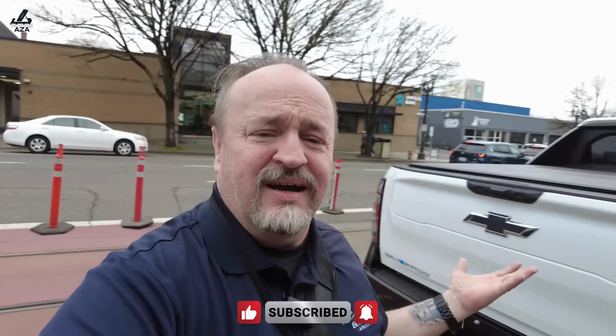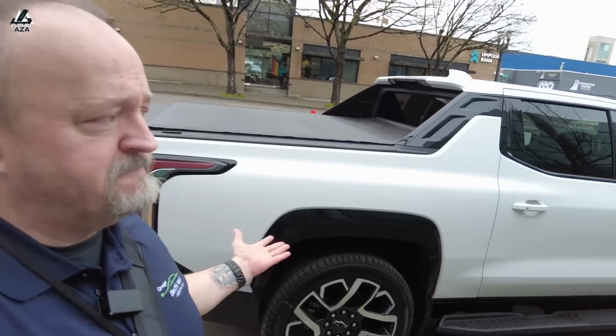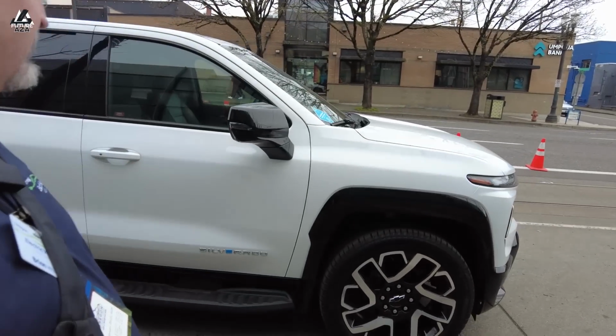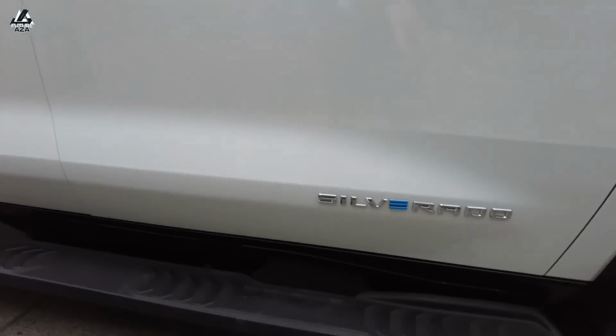But let's get in the Silverado, see what that's about. I'm looking forward to it. I'm hoping it is as smooth as the Lightning, but I have high confidence. And we'll see how it fares. Silverado. Maybe that's what we should call it, the Silverado. I think that's ridiculous. We'll find out.